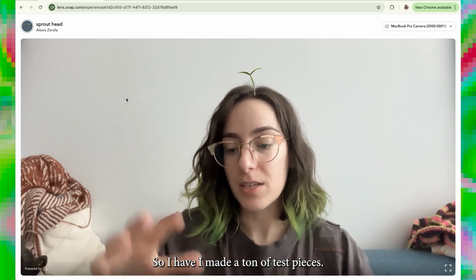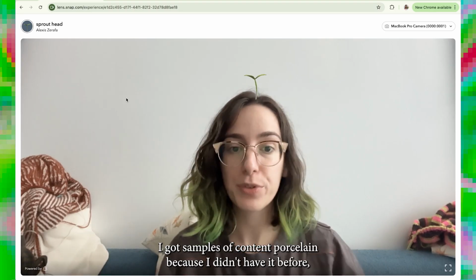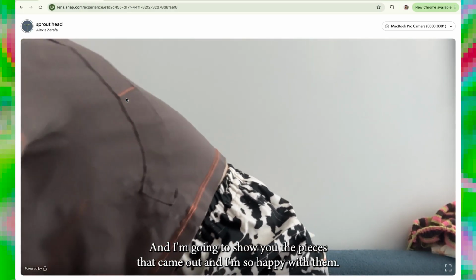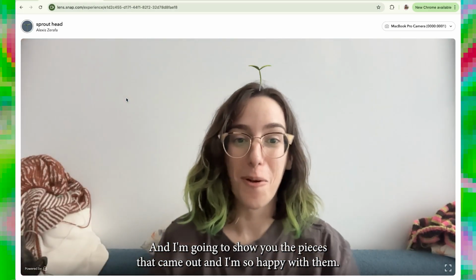So I made a ton of test pieces. I got samples of Cone 10 porcelain because I didn't have it before, and some Cone 10 beige clays, and I'm going to show you the pieces that came out, and I'm so happy with them.